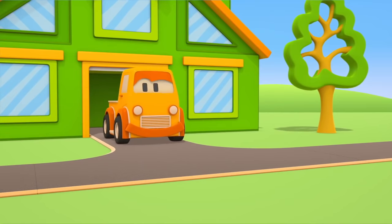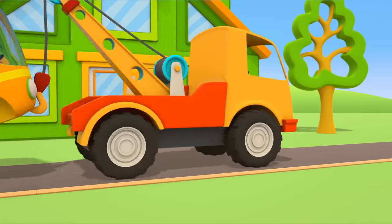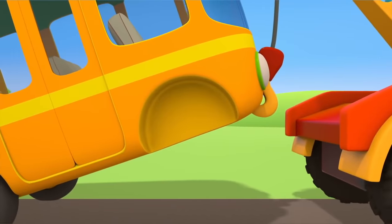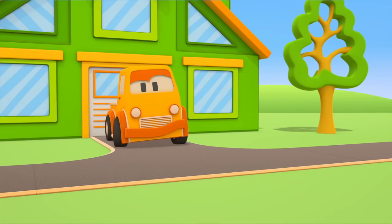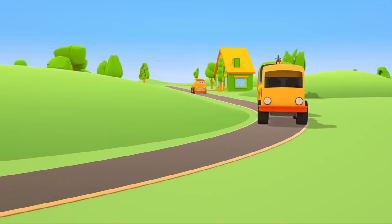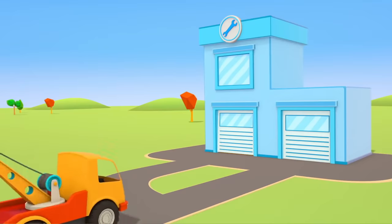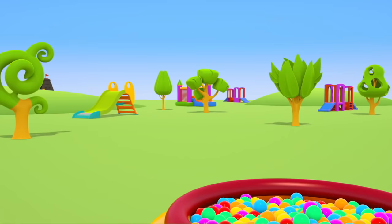Hi there, Boo the Pickup. Oh! The tow truck is towing a broken down bus. The bus is missing its front wheels. Let's see where the tow truck is going. Boo, follow him! The repair shop. This is where they repair cars.